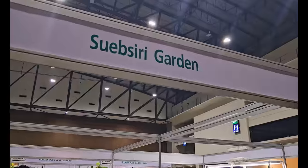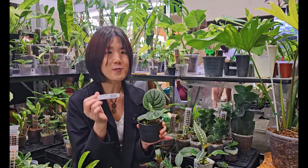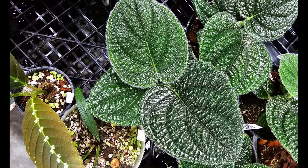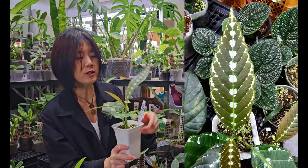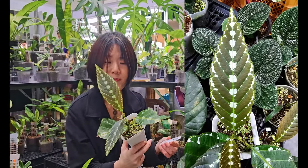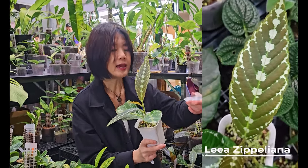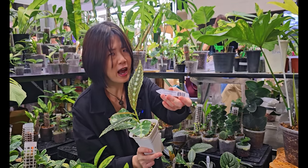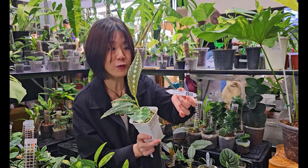I'm now in the booth of Sappasiri Garden, and this one caught my eye. This is the Piper SP Morona Santiago. And look at the texture, it's so gorgeous. This one also caught my eye. This one I have not seen before, and the pattern and the contrast is simply amazing. This one is called leeas. I have never heard of it, and I'm not sure where it is from either. If you do know where this is from or you've seen it before, do let me know.